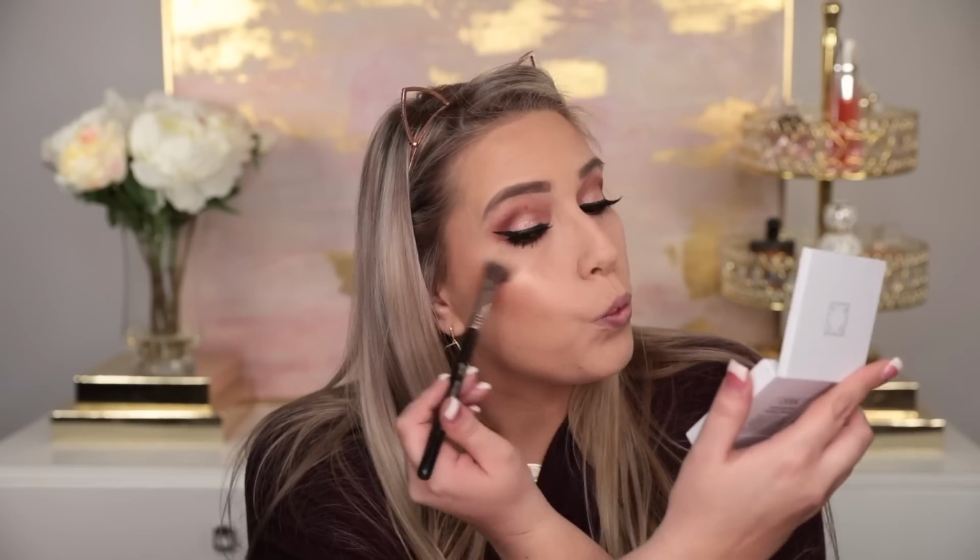Okay, next product we have is the Ofra Cosmetics Rodeo Drive Highlighter. Oh my goodness, you guys, this is such a blinding highlight. I feel like Ofra is very known for their highlights, and this one definitely packs a punch. As you can see, it is super duper glowy, and with just one stroke of your brush, you have total color payoff with your highlight, and it lasts a really long time. So again, that is Rodeo Drive.